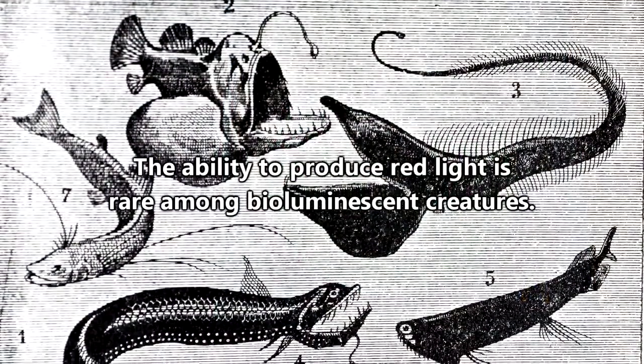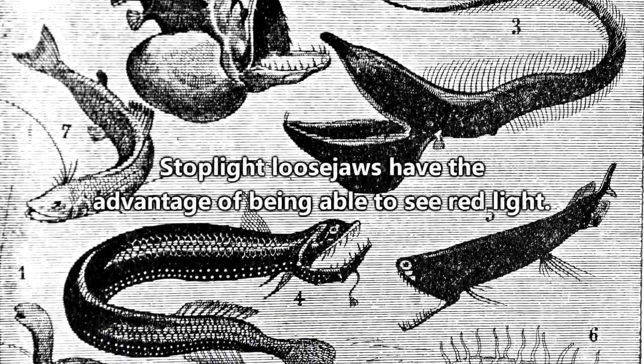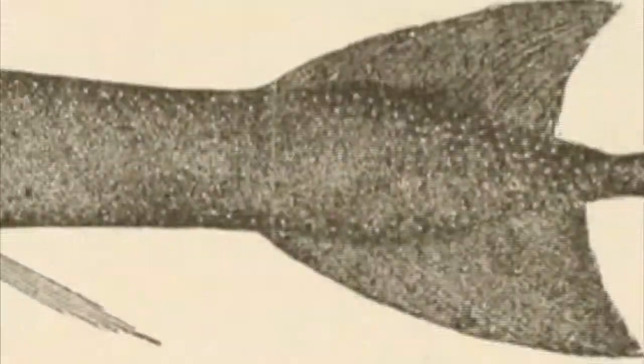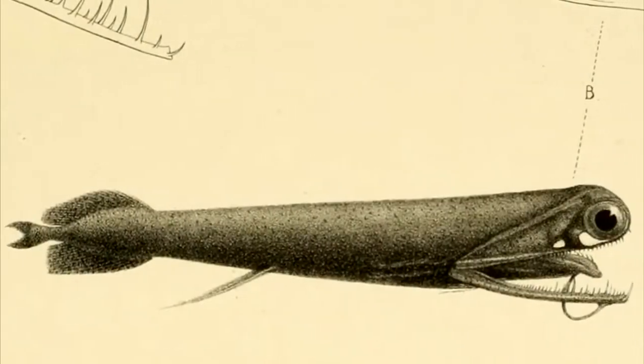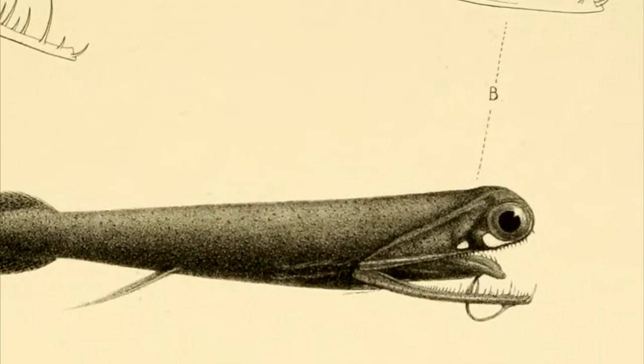The ability to produce red light is rare among bioluminescent creatures, and stoplight loosejaws, thanks to the chemicals obtained by eating copepods, have the almost completely unique ability to see red light in the depths of the ocean. What this means is that stoplight loosejaws are able to see each other's red lights, when other fish cannot. This feature can give stoplight loosejaws a leg up, or a fin up, in their watery habitat.